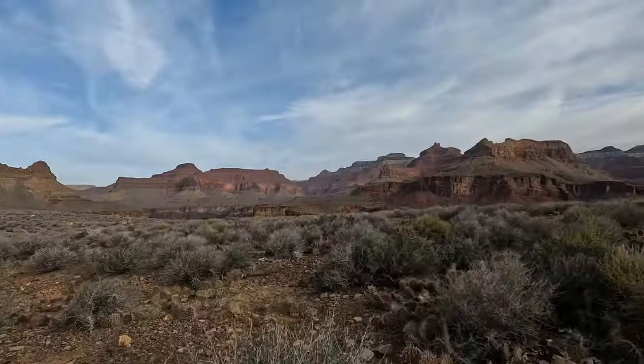It's gorgeous out here. I am the only one that I see anywhere. I passed a few people on the way down, but out here I'm on the trail toward Plateau Point. I am the only one out here. It's gorgeous. What a great time of solitude, time of prayer. Pretty amazing morning.